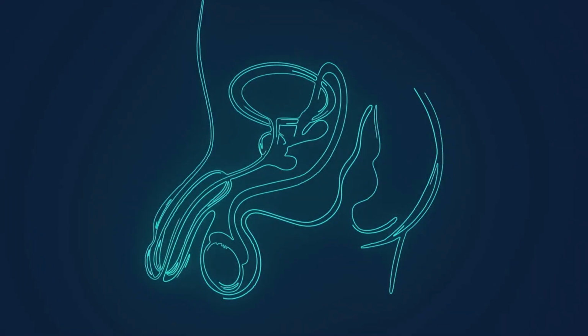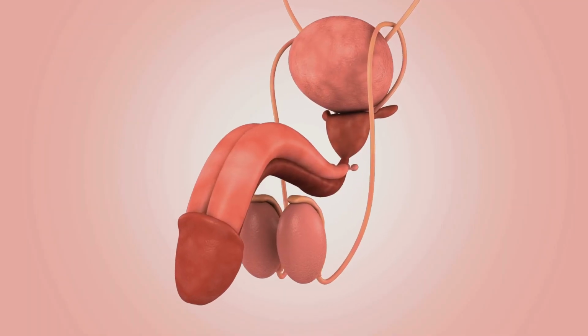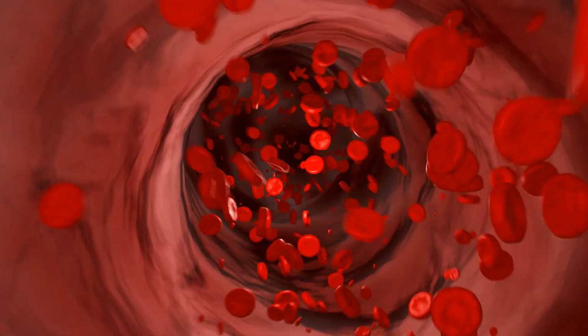To understand how PDE5 inhibitors work, it's helpful to understand the mechanics of an erection. When a man is sexually aroused, blood flow to the penis increases. This increased blood flow causes the penis to become erect. PDE5 inhibitors work by relaxing the muscles in the penis, which allows for increased blood flow.